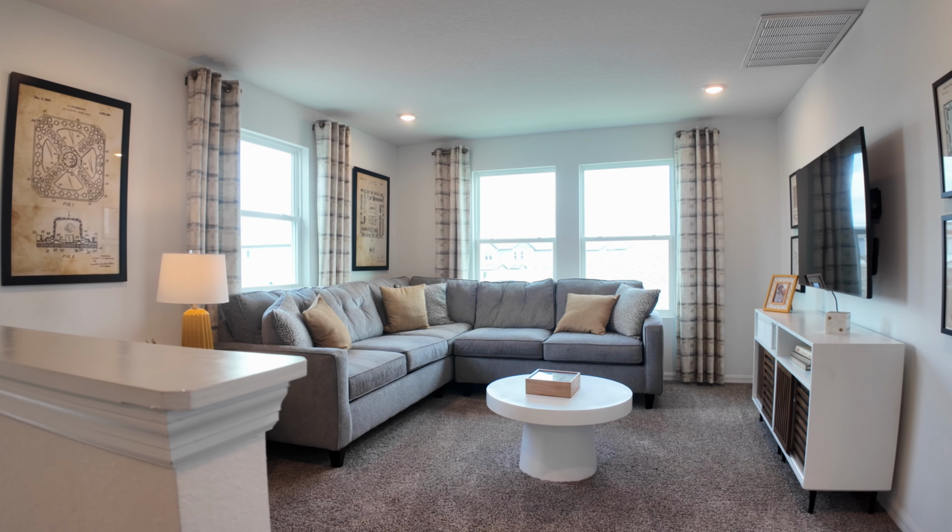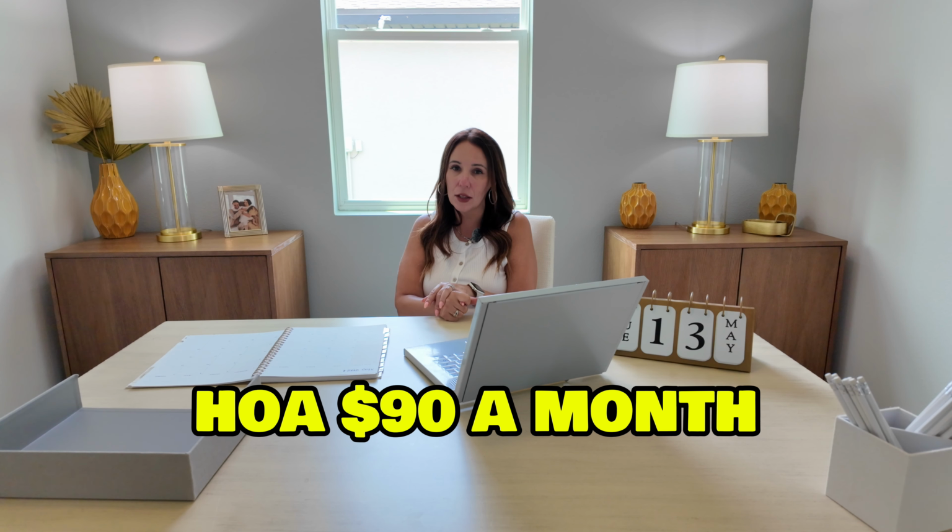The first one is the one that I am in, which you can use as a formal dining room, or the way they have it here, you can use it kind of as a computer room. Then the second bonus area is upstairs, and it would be that big loft area. Now, the HOA for this community is $90 per month, and this is a master plan community, so the major community is called Cross Prairie.